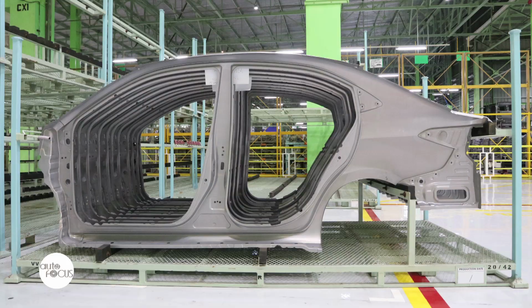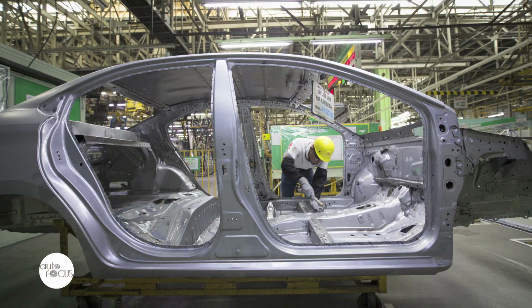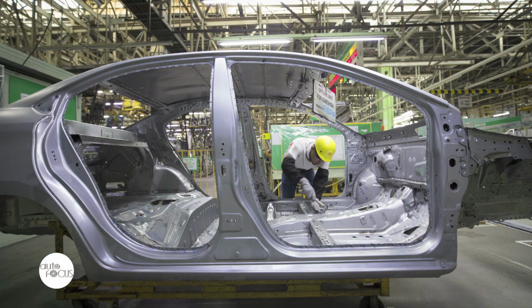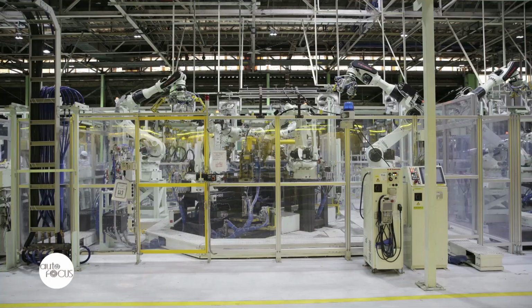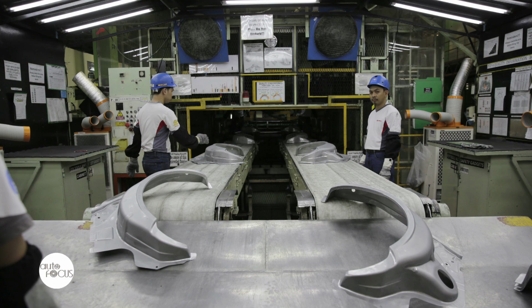For Toyota alone, CARS investments include the local parts production of the Toyota Vios at the resin injection molding facility for bumpers and instrument panels, roller hemming robots at the welding line, and the newly inaugurated A0 press line for stamping of side member panels.